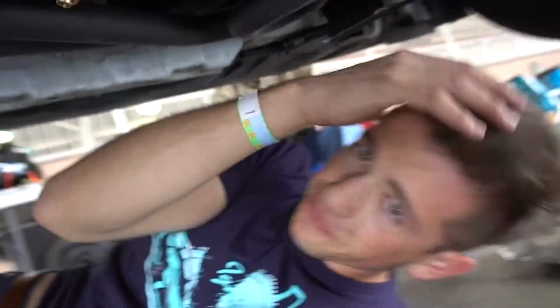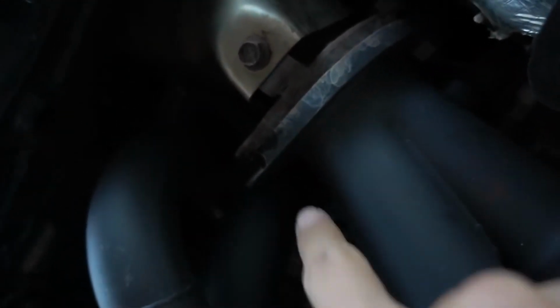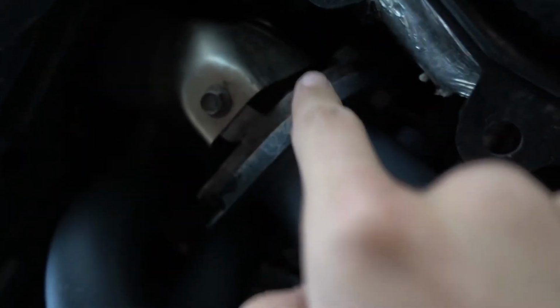So I removed the skid plate and here is the culprit. This is the connector of the headers to the overpipe. And if you look, there's a bolt up there, but there's no bolt right here. The bolt for here is missing, it fell out and it's gone. Also the gasket that goes in between these two is gone.